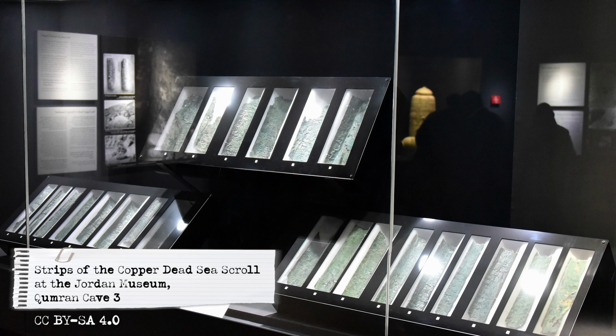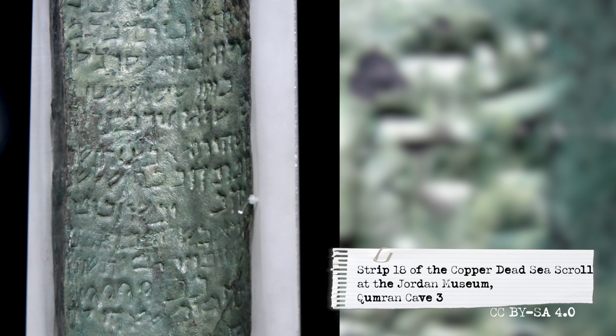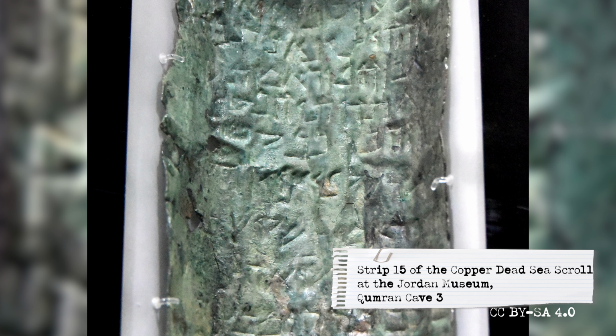And what's really interesting about this copper scroll, other than it being made of copper, of course, is that it's actually kind of like a treasure map. But that's a whole other video in and of itself. There's a few that are written on papyrus as well.